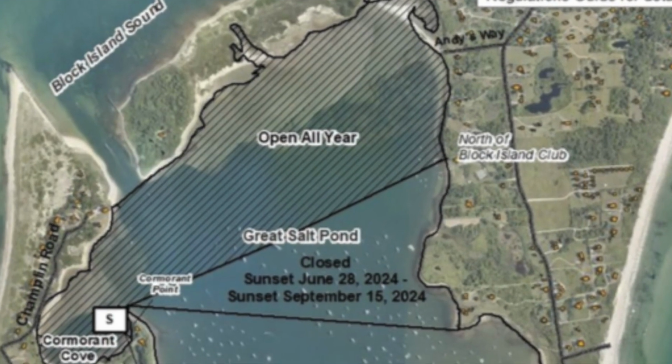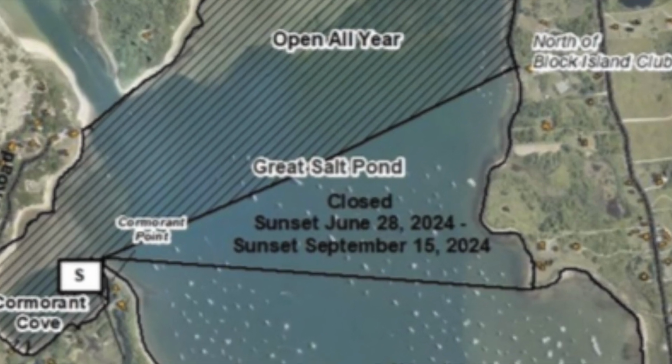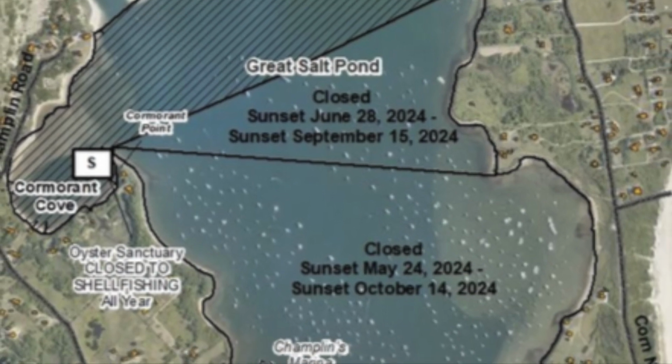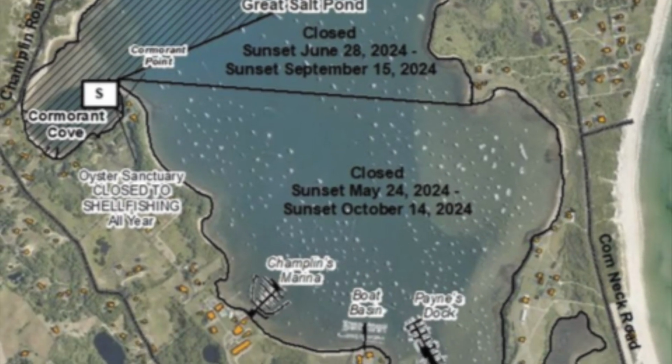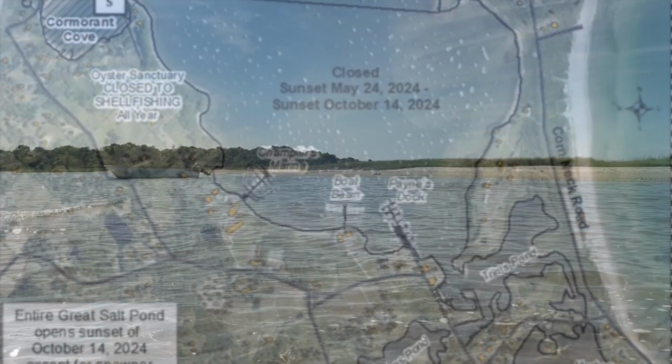Starting in mid-September, the next section of the pond is open to shellfishing and remains open until the end of June. The last section on the map includes the inner ponds and is only open to shellfishing from the beginning of October up until the end of May.